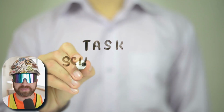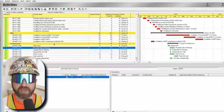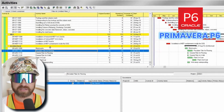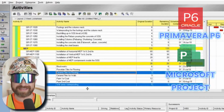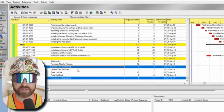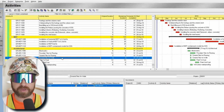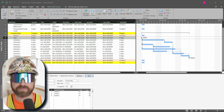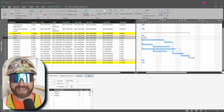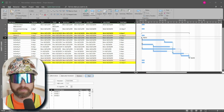Now, there are two main scheduling software companies that control the majority of the construction market. There is Primavera P6 and Microsoft Project. Now, Primavera P6 is a powerhouse when it comes to scheduling, but comes with a little bit of a higher price tag due to the complex reporting that it can produce. Microsoft Project is sufficient for most other companies, and I actually lean towards MS Project because of the available resources online to learn the program.